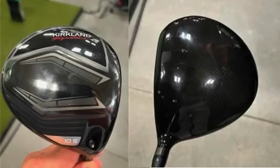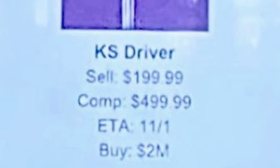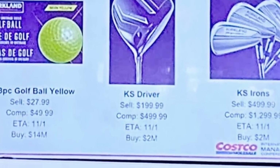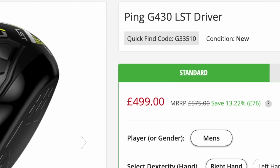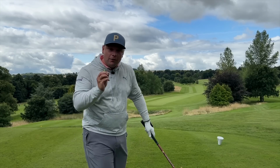Then you look at the price structure, and it's amazing because the leak that we've seen, you sort of see the price it's going to go out at and then a comp price. I imagine that's a competitor's price, so these clubs are very much price driven. If you look at this, it sells at $199. The comp price is $499, which is about the price of a kind of everyday big name driver. ETA the 1st of November, so I can't wait for that date. I'm going to get down to COSTCO on the 1st of November.